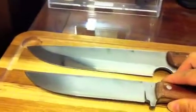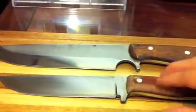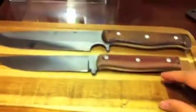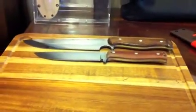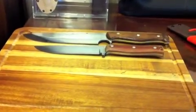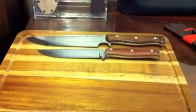And this is the Trailblazer. Pardon me, as I film with one hand and show you the knives and unsheath them with the other hand. So this is the Trailblazer, the full-size Trailblazer. The other is called the Mini, which I sold to a nice guy, because I have more small knives, and these are the larger blades, and you can see the size comparison between the two.